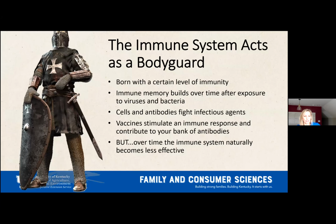Vaccines help stimulate the immune system because they contribute to that bank of antibodies by introducing us to small amounts of a virus so that our body can make the proper antibodies to be able to protect ourselves when we actually come into that virus in real life. But again, over time, or because of disease or illnesses, our bodies become a little bit more vulnerable to infection and to getting sick as we get older. So let's fast forward now to this COVID-19.